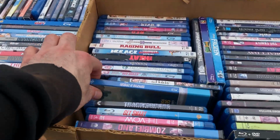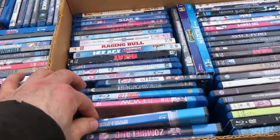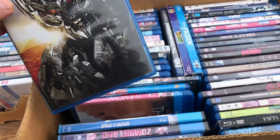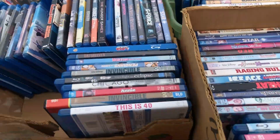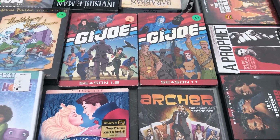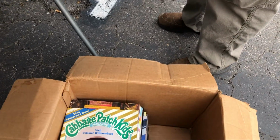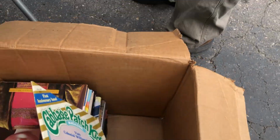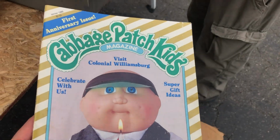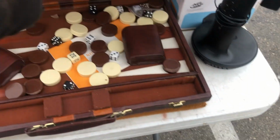Already at the point where Blu-rays are a dollar? At least these are. We've got a big section where they're not. Oh, they're pricier? Yeah. Man, streaming's just killing everything, huh? G.I. Joe. Oh, it's not the full season. 1.1, 1.2. Give me a break. No, just have the whole season set. Cabbage Patch Kids magazine? What? Hey, how about this? What the hell is this? What do we got? Oh, Hitchcock. But I have most of these.